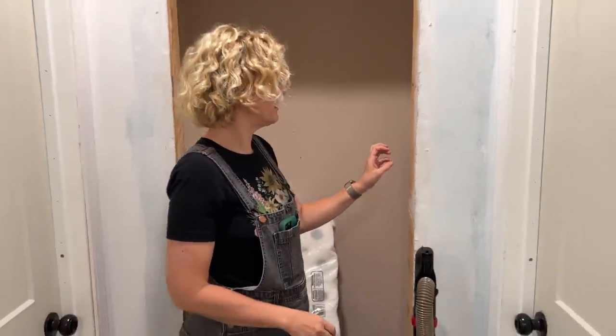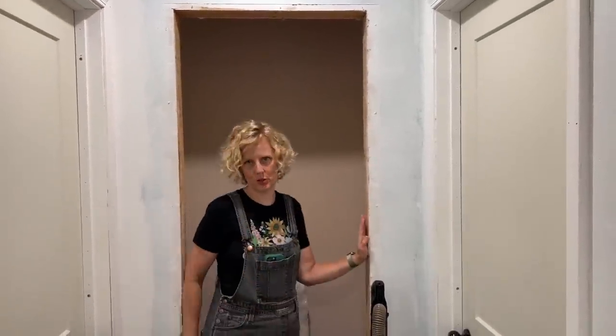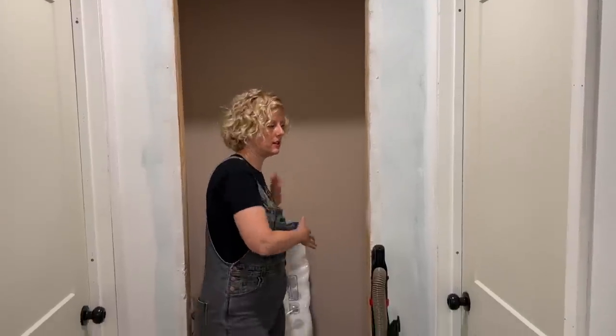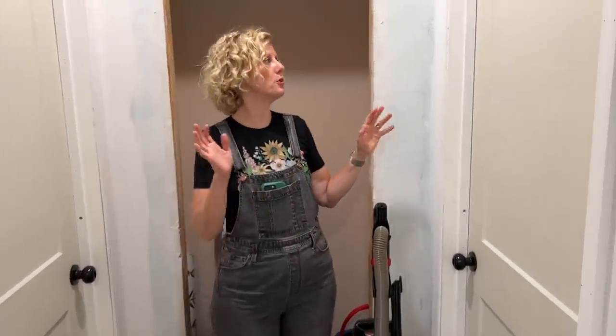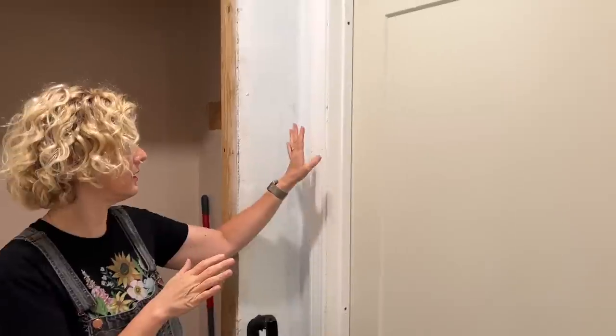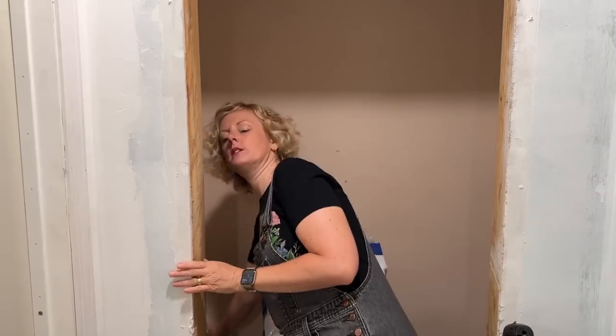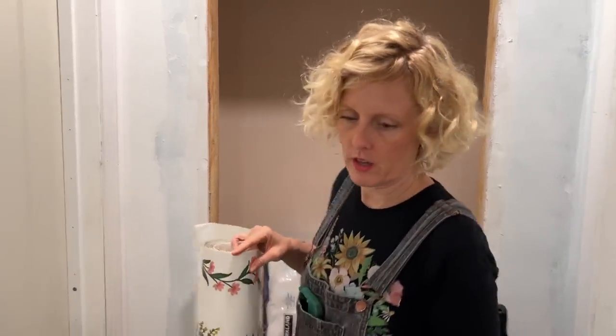But it needs a doorway. It has a doorway. It needs a door. It needs shelving. It needs to be painted. And then I want to pick a paint color for the doors because those are still in their just prime state. Fill all the holes, paint the trim, put up the wallpaper, do the floors, and that will be a fun project. There's a couple things that need to happen.